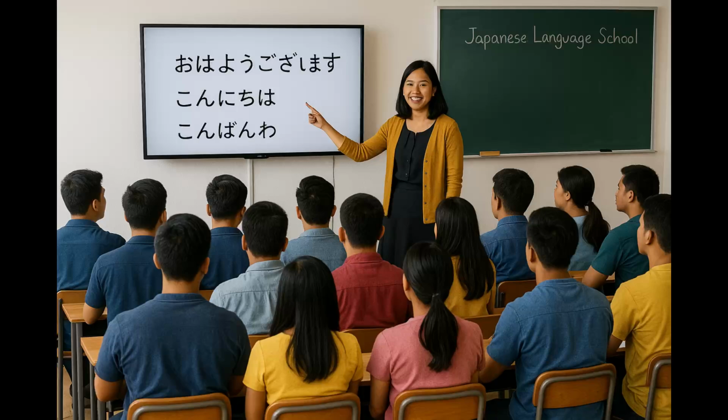And they picked up other useful bits like the teacher's polite form. I will introduce. Like the greeting, and the essential nice to meet you. It's impressive how quickly those small pieces build up. It really shows the goal isn't just memorizing lists. It's about empowering interaction, even at the very beginning.